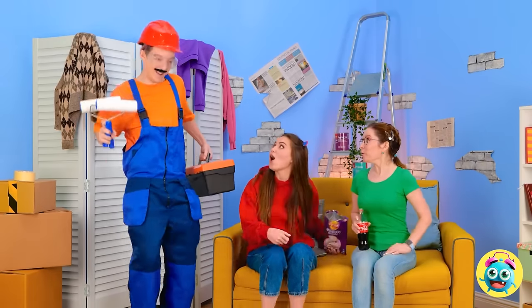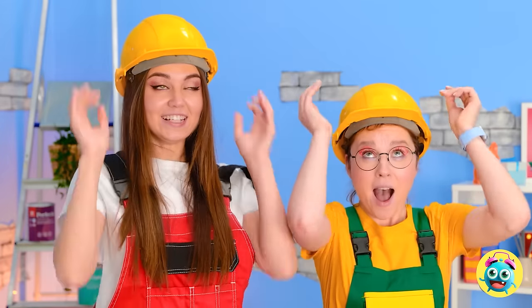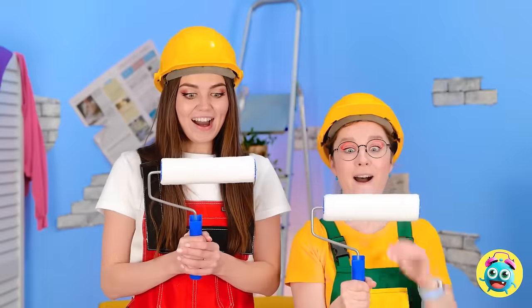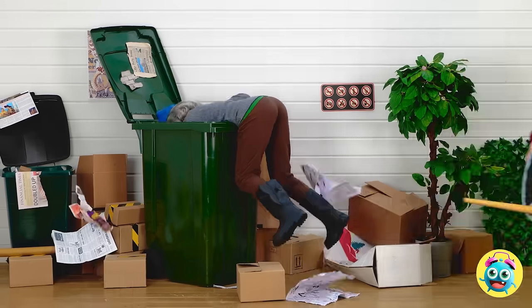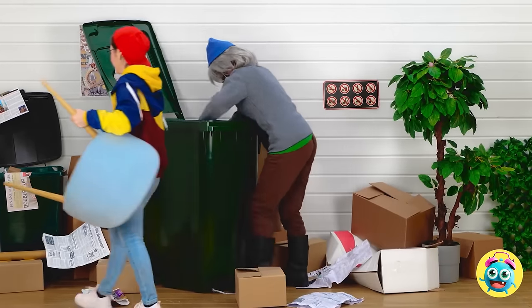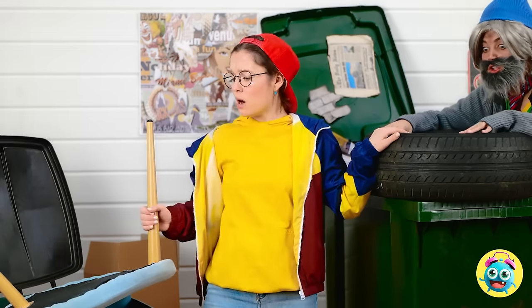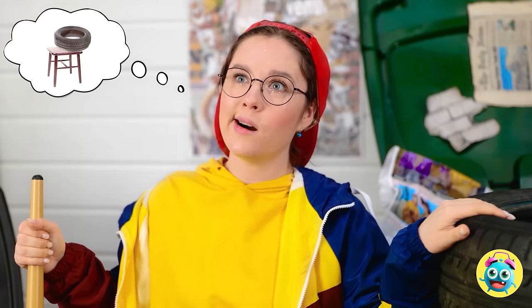Okay, ladies. Let's turn this house from garbage to gorgeous. This is so exciting! You'll need these. Wow, he's so prepared. Look at it spin! Whee! Ready? There must be something in here. Don't need that anymore. Hey, homeless dude. Hi, don't mind me, just hanging out. Hmm, that tire could be useful. This gives me an idea.